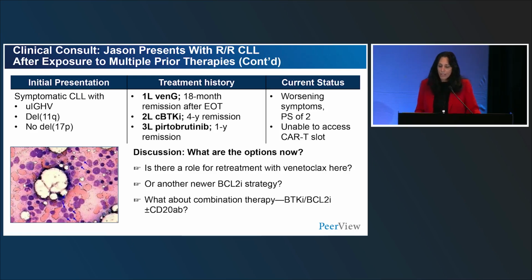So what are the options now for this patient? Is there a role for retreatment? And I know Megan had discussed this previously a little bit. Is there a role for retreatment with venetoclax here? And so, John, I'm going to refer to you on this, given that he's unmutated. Is there a role for retreatment with venetoclax here?